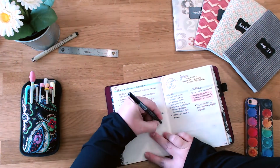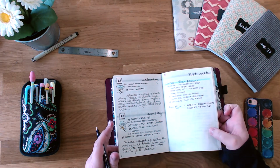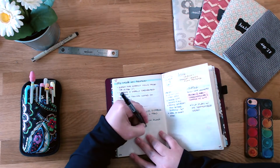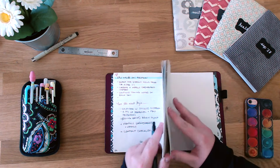I will recommend, no matter whether you're moving into a small traveler's notebook insert like I am from the last one, I still recommend designating a specific page for things you want to carry over, things that didn't work, just kind of like a review. I don't know why I didn't do it this time, but oops.